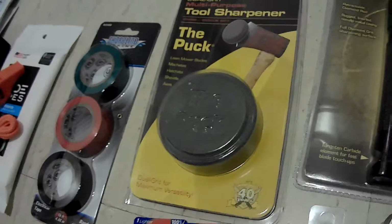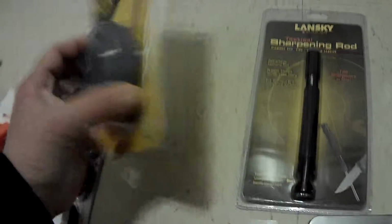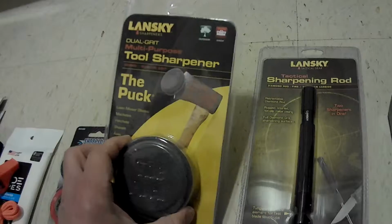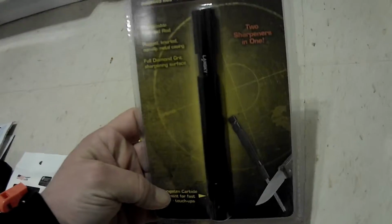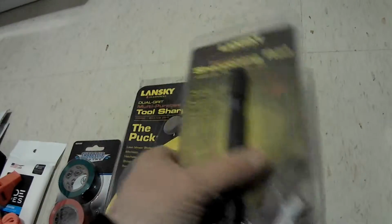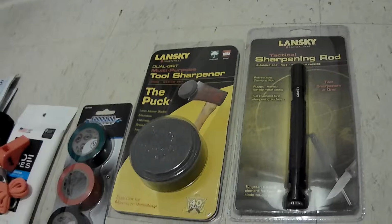Also have a couple Lansky sharpeners. We've got the Lansky Puck, 2-sided, double grit, and the Lansky Tactical Sharpening Diamond Rod. And get these opened up and probably show those in a separate video as well.